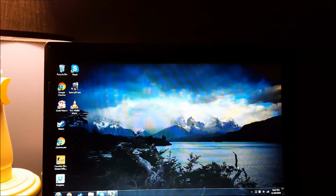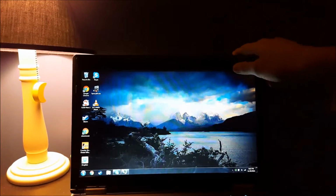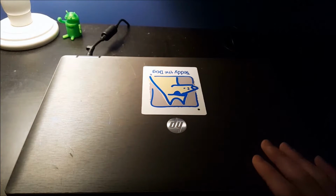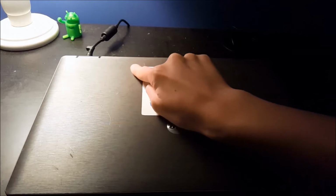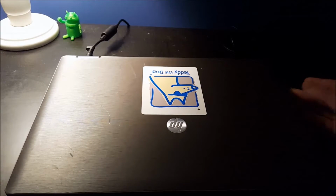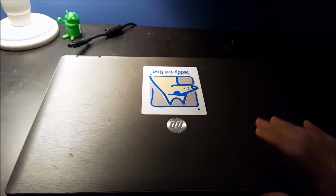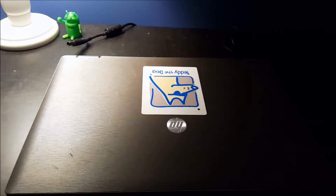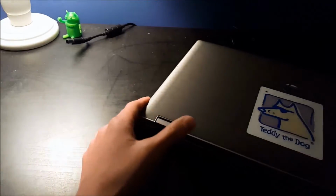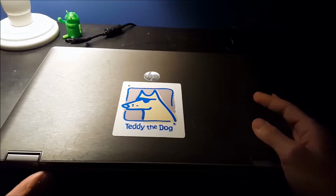It's pretty bad. Another thing is, if I close it, you can see this is supposed to be metal. It's not metal. This is plastic, as you can see by all the scratches. Groupon is pretty good, I guess, sometimes, but the two things I've seen from Groupon, they replace the parts with cheaper parts. I guess that's one way to say it. They'll turn it around so you can fully appreciate Teddy the dog.